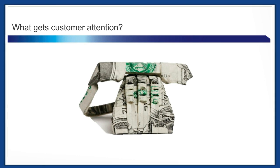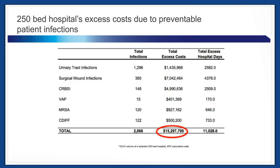But let's take a look at what really gets people's attention, whether it's the seller or the customer. Rightly or wrongly, it's money. So with that in mind, let's take a look at that hospital where we did the study. And we clearly saw from that study that if you properly humidify the patient room or hydrate the air, it's associated with fewer of these new infections, healthcare-associated infections.